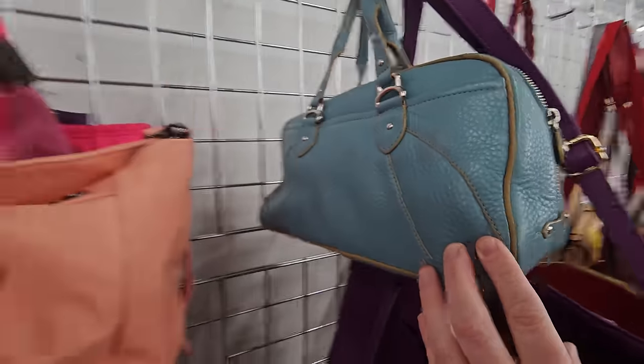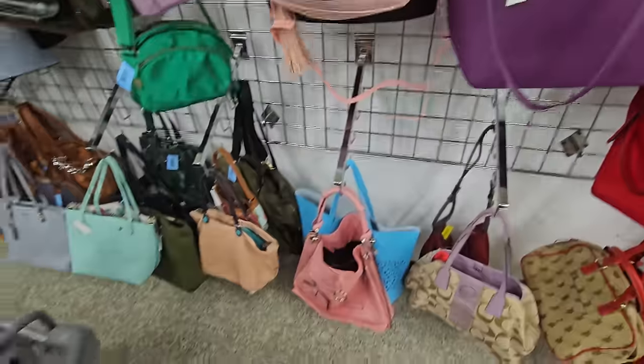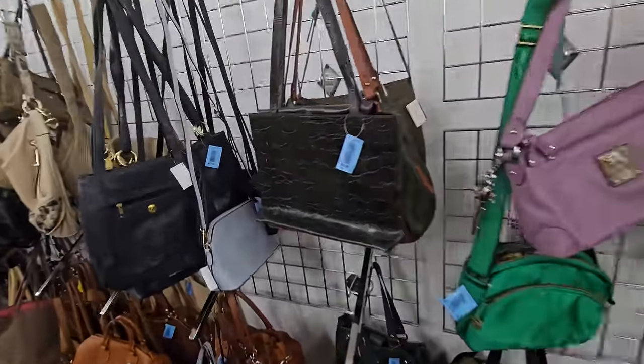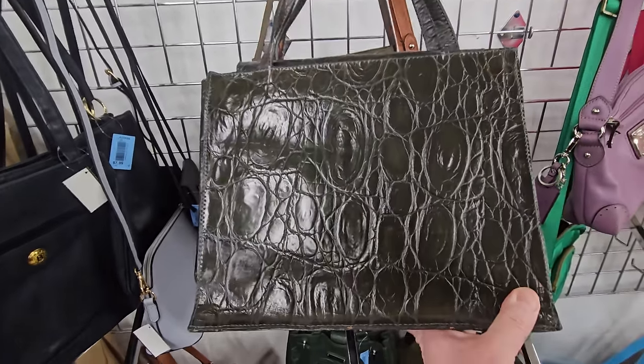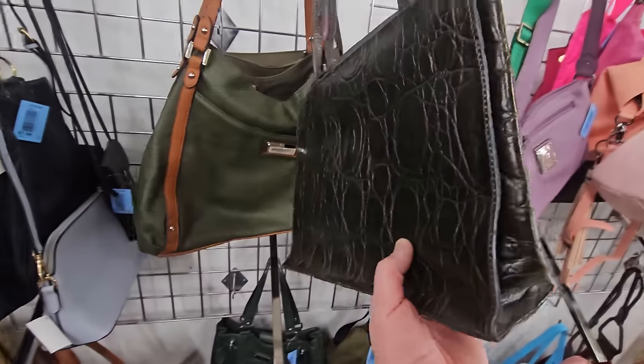Cole Haan. I love that Lucite purse so much. That's probably going to be my favorite pick up so far today. This is called Pulicati. P-U-L-I-C-A-T-A, Italy. What do y'all know about that brand?